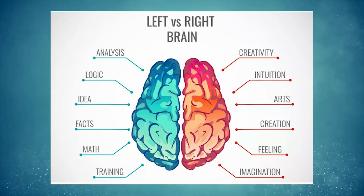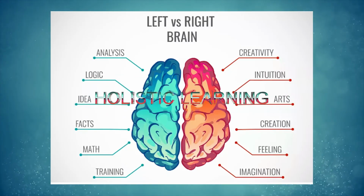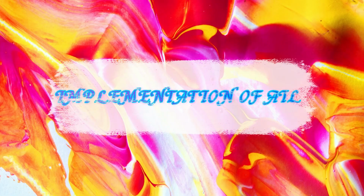Which is why we call it holistic learning. Now the question arises, how do we implement it in our classrooms? We teachers always feel that we are so hard pressed for time that there is no time to include anything new in our teaching learning process. But I will explain how we can implement and incorporate art integrated learning in our day-to-day teaching.